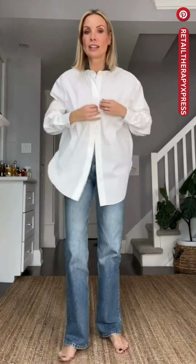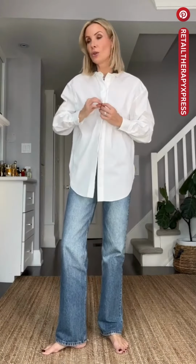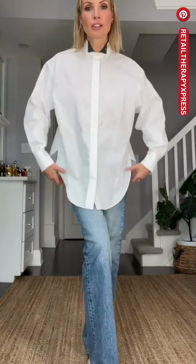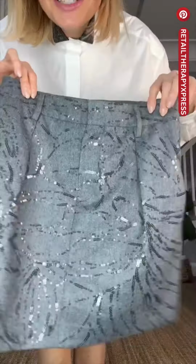So the reason why Carolina is in town is that they've done a collaboration with Holt Renfrew and designed some specific pieces exclusively to Holt Renfrew. Oh, this is a good looking shirt. And then we have a little mini skirt covered in sequins. Oh my goodness, this is gorgeous.